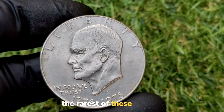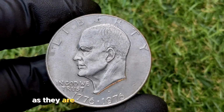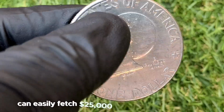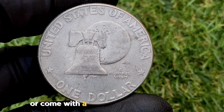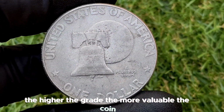The rarest of these coins are the ones that have been graded MS68 or higher, as they are considered to be in pristine condition. Coins in MS68 or higher grades can easily fetch $25,000 to $35,000 at auction, especially if they are part of a limited edition set or come with a certificate of authenticity. The higher the grade, the more valuable the coin.